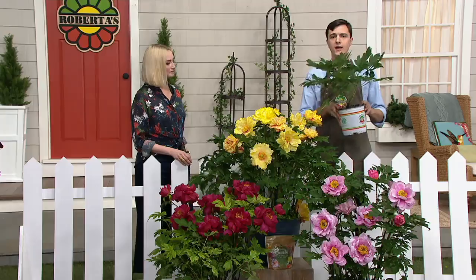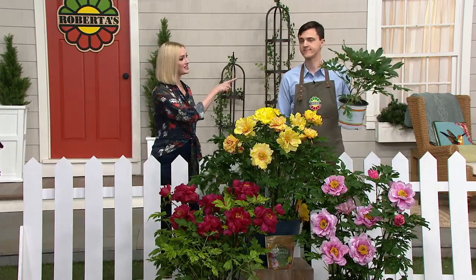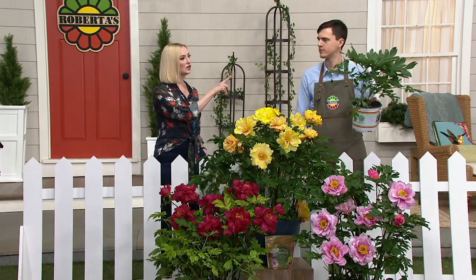When you get this home, put it in a container, put it in the ground, put it in your mixed beds, whatever you like to do. These are very versatile plants. They're happy, and they're quite old and ready to go for you. Okay, and these, you put these in the sun? They like part sun. Okay, part sun.